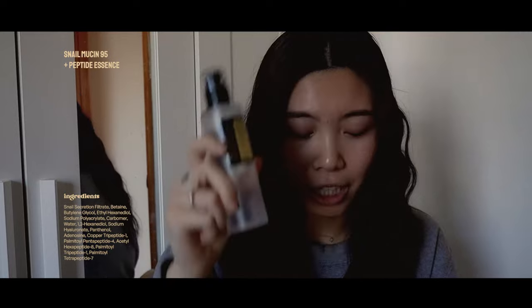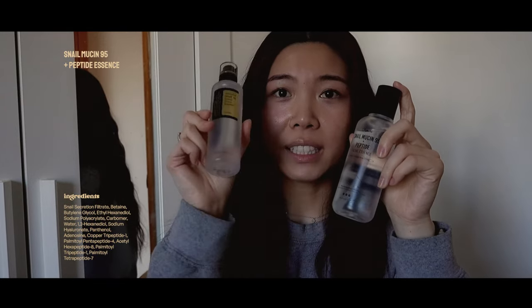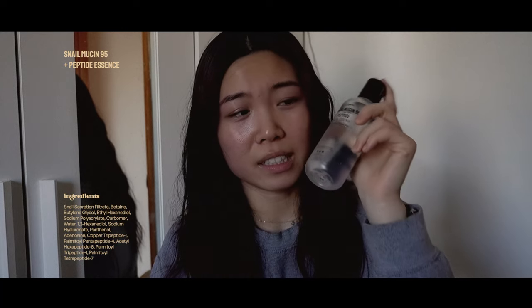But you can see that it's only 100 milliliters, whereas the Jumiso Snail Mucin is 140 milliliters. They're like the same price. So I would prefer the Jumiso better. It has the peptide in there as well. It's just a lot less sticky and smooth. The texture is very similar. I would buy another one. I don't think I would buy this anymore, but I would buy this because it's the same price. 8+.